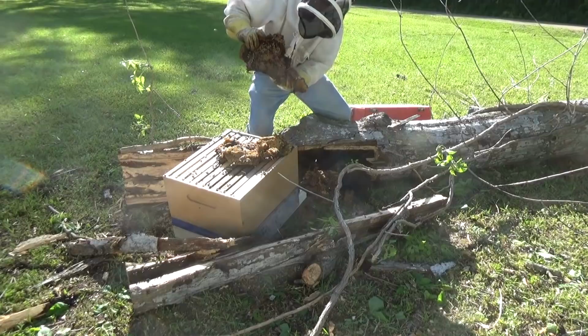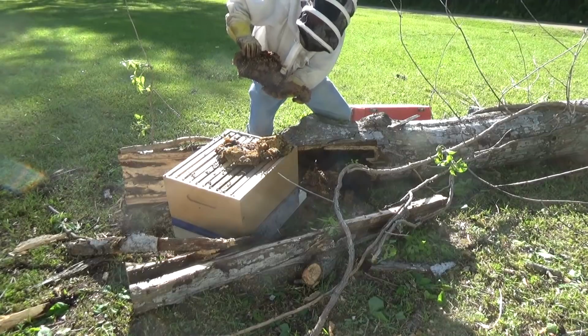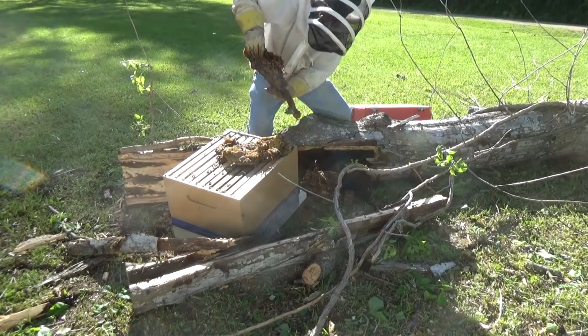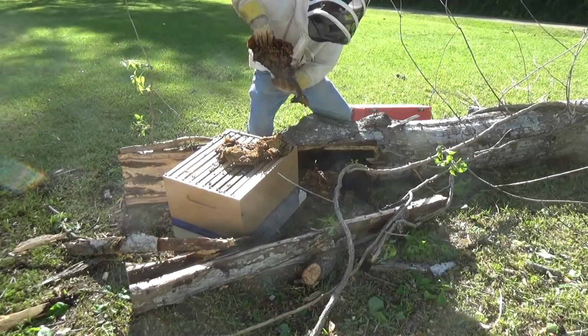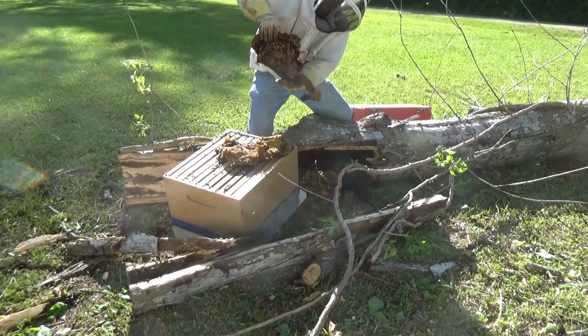Well, look at that, folks. That's a queen cell right there. You might be able to do something with this. Well, that's a nice one too. Look at that.